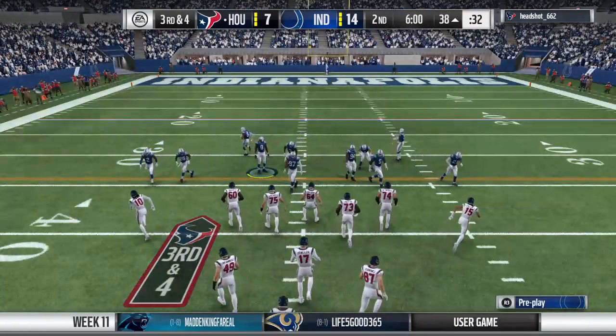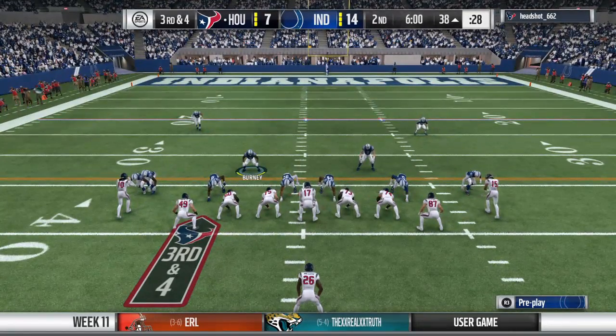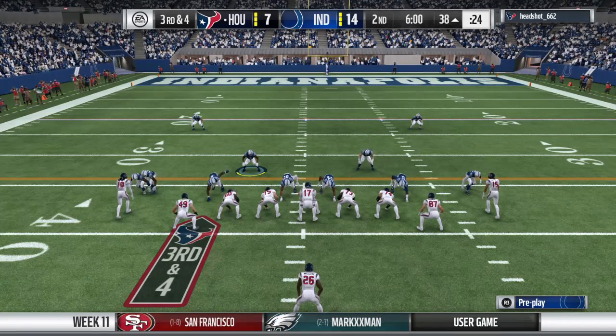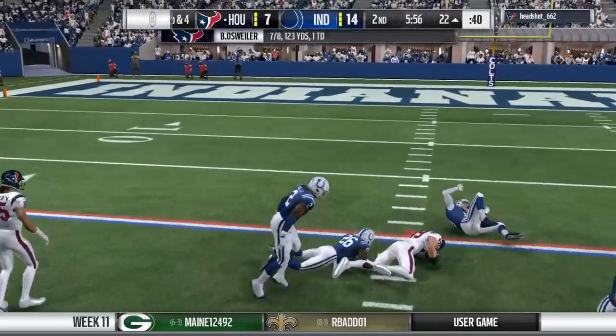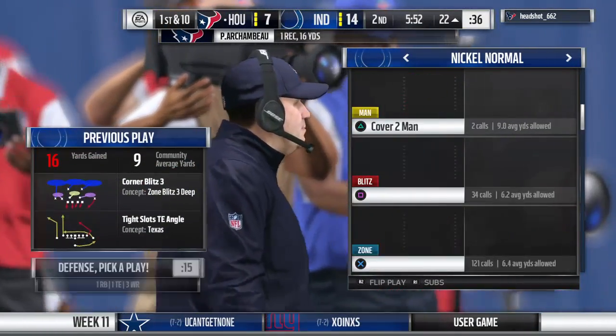Looks like the defense in press coverage here. And on 3rd down, the Colts have added an extra defensive back. Flooding the passing lanes. Now Osweiler throwing middle, and it's complete. And he's going to get the 1st down here as he's taken down at the 22.